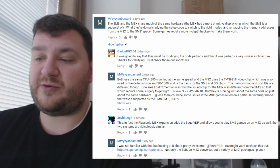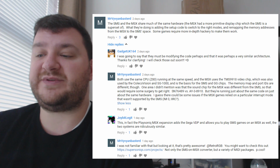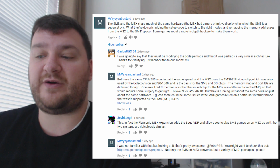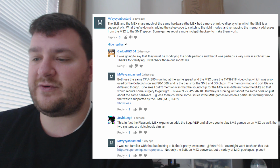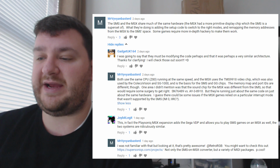The memory map and ID ports are different, though. And one other thing was the sound was different from the SMS, so that also requires some hacking to get right. I guess the SN76489 chip versus the AY38910. But they're running just about the same code on just about the same hardware. I guess there could be some issues if the MSX games relied on a particular interrupt mode that wasn't supported by the Master System. But even the PlaySonic MSX expansion adds the Sega VDP and allows you to play Master System games on an MSX as well, so the two systems are really similar.